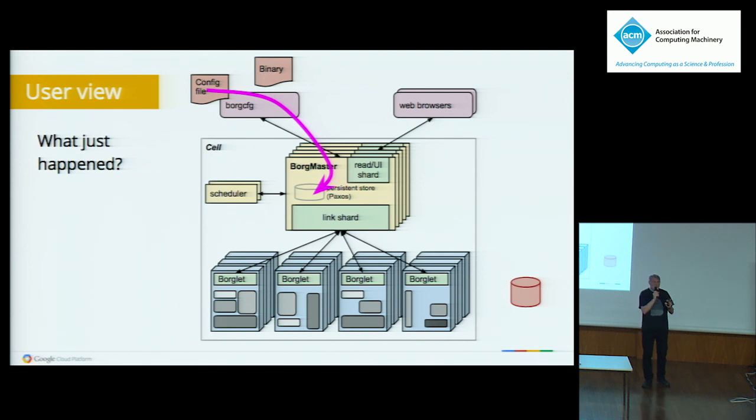I say, I want to be running this job with these 10,000 tasks in it. Sometime later, the scheduler, which is a separate asynchronous process, picks that up and says, this thing says there should be 10,000 tasks running. Are there? No, that's odd, let's fix it. So what it does is it does a repeated pass of deciding where to place those tasks onto different machines. And it writes those decisions back into the persistent store in case the scheduler goes away and breaks, because then you can carry on.